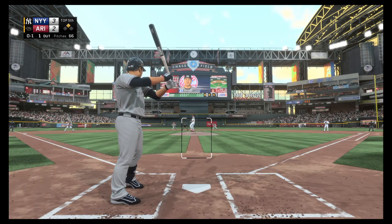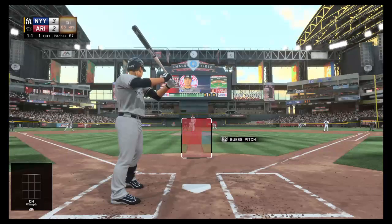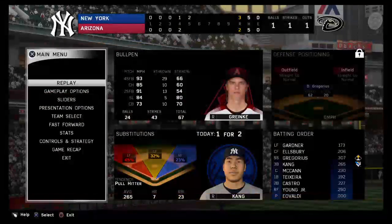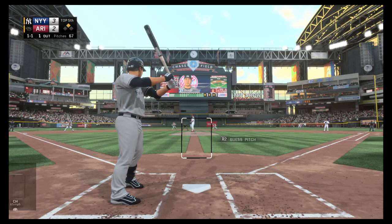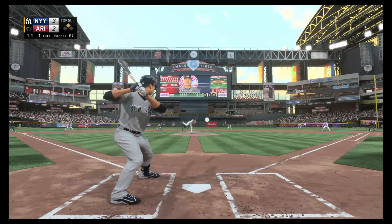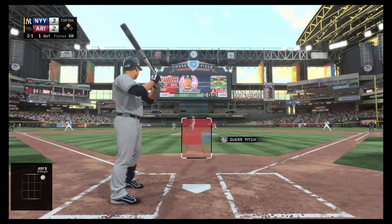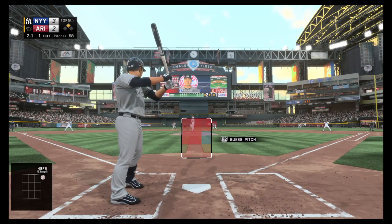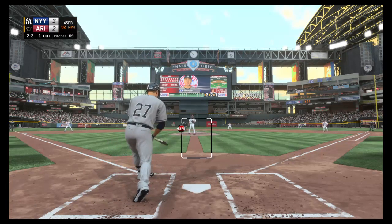He was cruising along, and now all of a sudden, he finds himself behind. Changes up on him, but that's in the dirt for a ball. Looking to keep this a 1-run game. And this ball runs away for ball 2, 2-1. And he needs to get back to what he was doing earlier in the game, which was getting ahead of guys and throwing a lot of strikes. To 2-2 now.